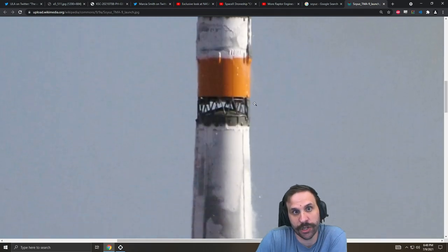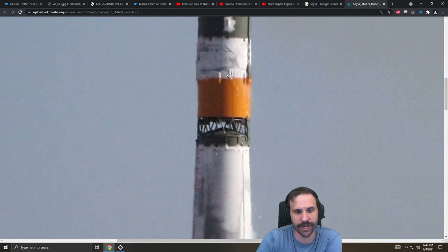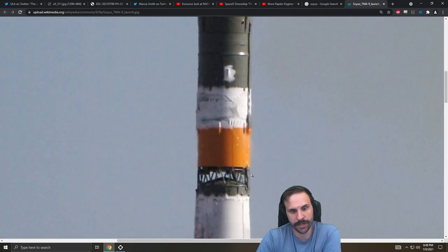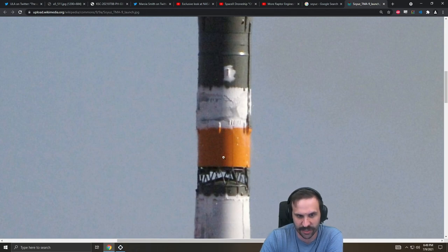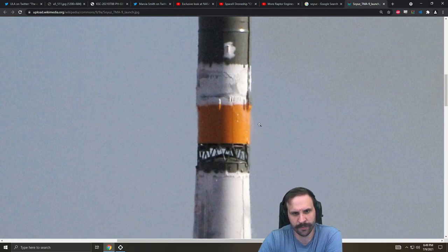Soyuz uses a hot staging technique, so that's why the inner stage right here is just a bunch of struts. They fire the third stage engine while the second stage is still ignited, so that gas needs somewhere to go. They fire that while it's still connected and then let it go after it turns on. So they need that gas to go somewhere. But that doesn't make drag. Maybe a little bit. But no, it doesn't make a difference.